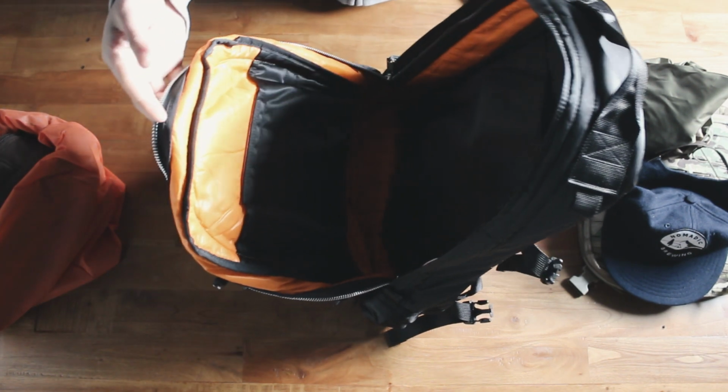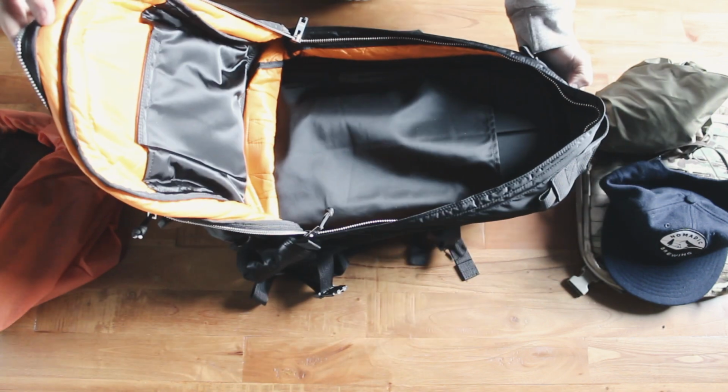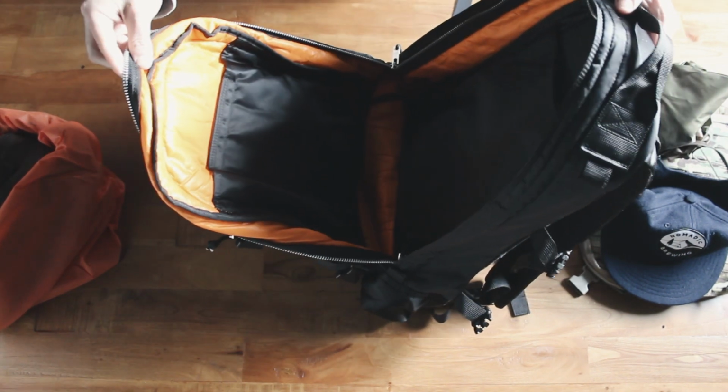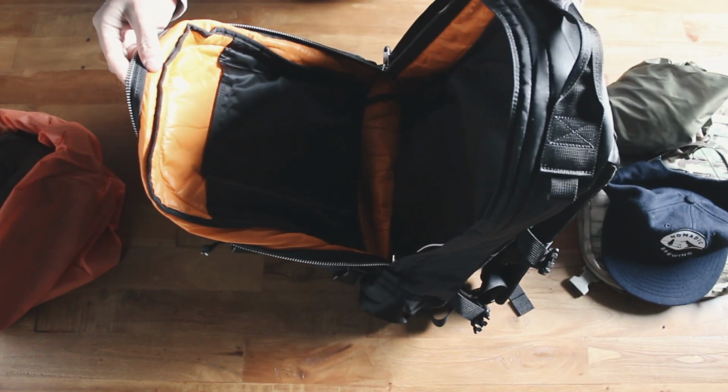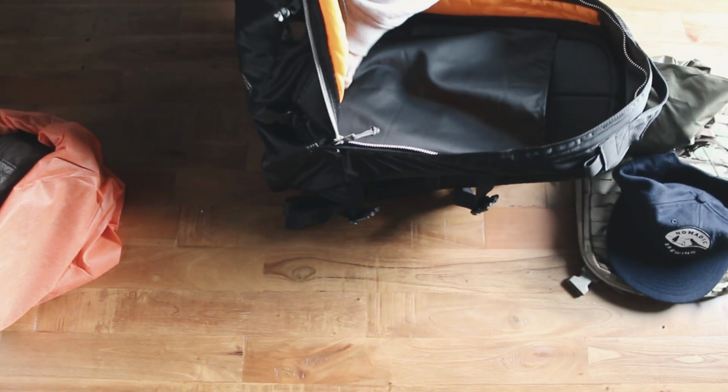One thing I forgot to mention is that this is a 23 liter bag, apparently. It's supposed to be a 23 liter bag. In my opinion, it's like much bigger than 23 liters. I would say this is closer to 30 in use. So as a minimal travel bag, it's great.